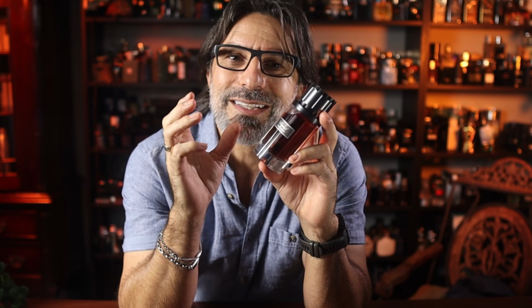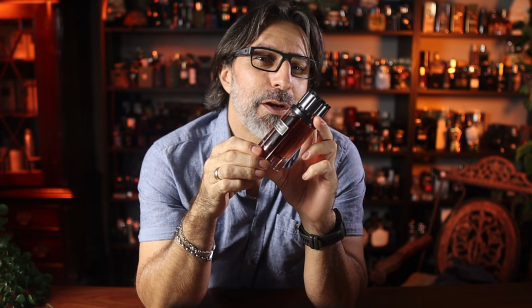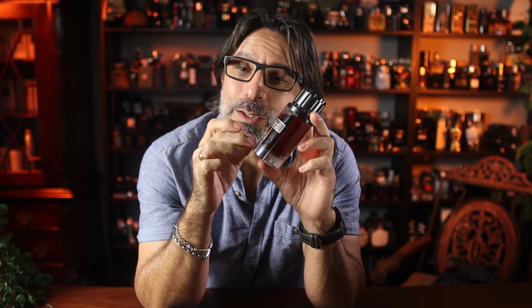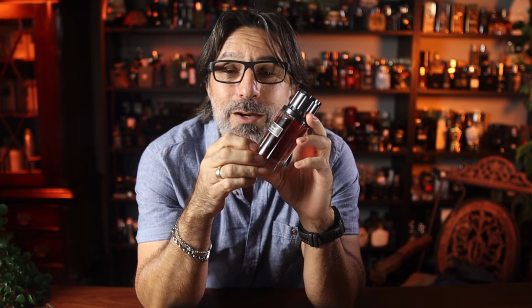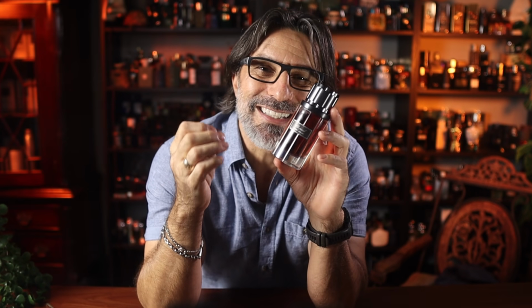Different names, but it is definitely a damask rose. Rose Malaki is absolutely a beautiful Malaki fragrance. It's one of my favorites out of the line. The slight femininity that the rose displays in this one right here is really super quickly whisked away by the cedar and a slight earthy nuance and a delicate saffron note.